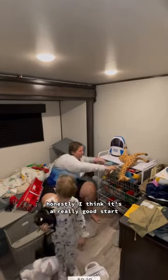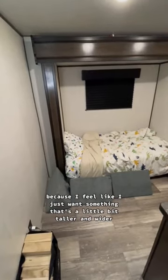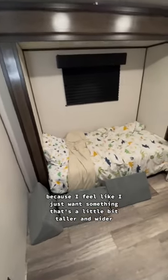Honestly, I think it's a really good start. I'm not positive that we're gonna leave it like this because I feel like I just want something that's a little bit taller and wider.